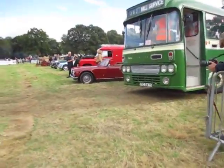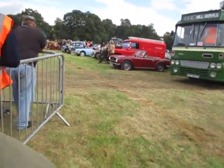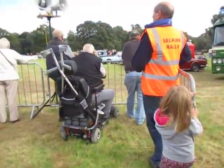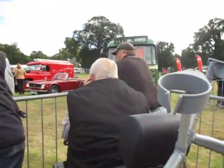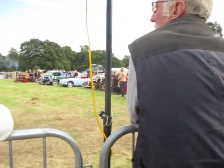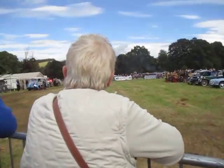Veteran cars up to 1919 was Mr. Jim Pringle from Galashiels with his Model T drophead Ford. Jim, if you could come forward and accept your trophy from Joyce and maybe a wee photograph. Oh, your son. Watch it.